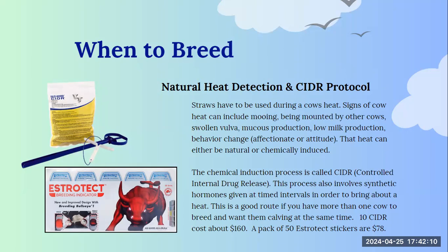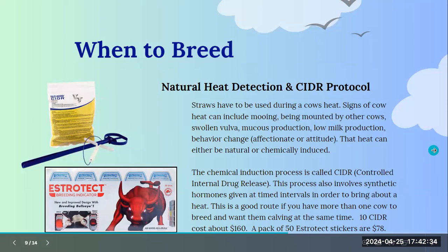Most of the time, cows will move away from that because it's also a sign of dominance. But if they're standing for it, this Estrotect has a film on top, and as they get mounted, that film will rub away. So if you see it rubbed away and it's that bright color, then you know your cow is standing to be mounted and she's definitely in heat, ready to go. So those are the two options you have for when to breed. Any questions on that?